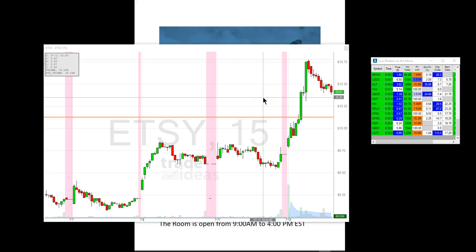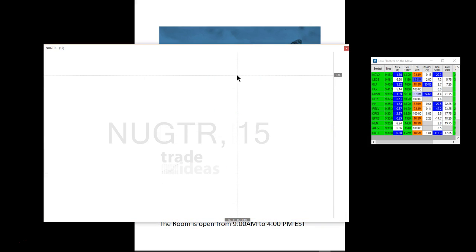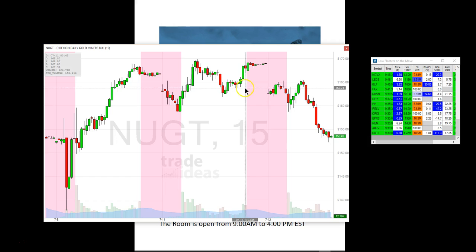Now, I am out of THM. That was a swing trade that I got into late yesterday at 131. Had a nice little, well, not that great a pop in the pre-market, a few cents. Looked like it was holding its own, but look at NUGT. That is the gold ETF.